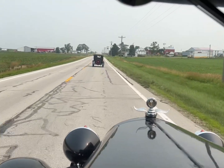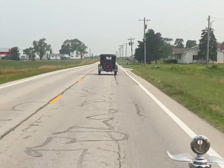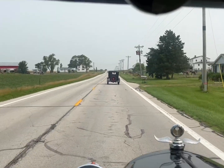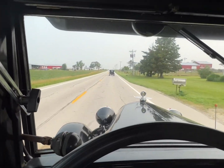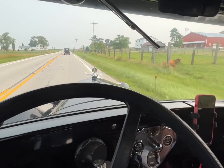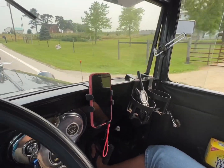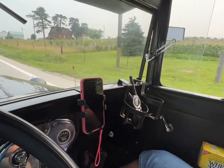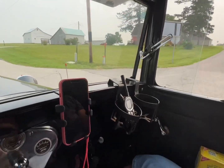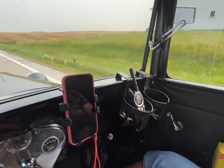All right, we're in the Model A. We're following Marty. He's up there, leading the way. We're on Route 49, somewhere north of Fort Recovery. Vicky's got her cell phone there, and we got a little Bluetooth speaker that plays our music off her phone. Marty's got a little talk about radio, so we can talk to him.